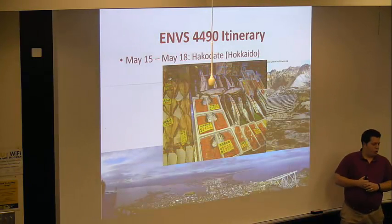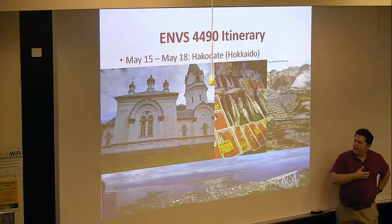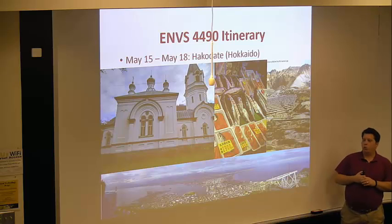We will go to the morning market, which is a large market in Hakodate right by the ocean. And they sell seafood. They sell fruits and vegetables, all sorts of different stuff there. And we will also do a walking tour.